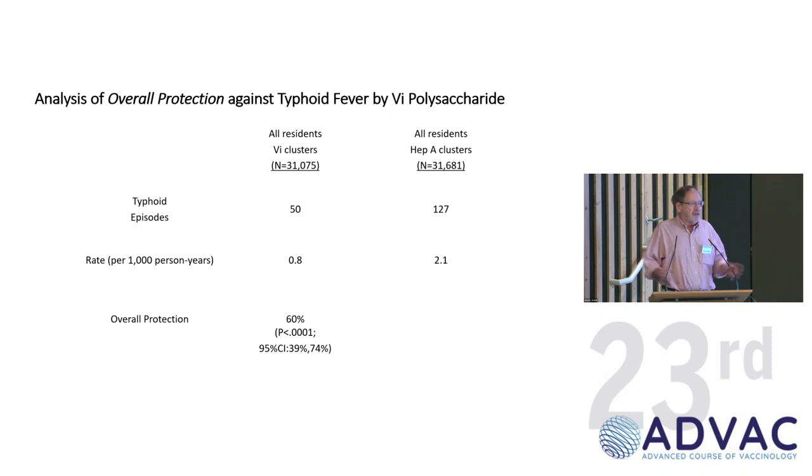And when we looked at overall protection, that is comparing the incidence in everybody in the cluster, regardless of whether they got vaccine or not, comparing the Vi clusters with the hepatitis A clusters, 127 versus 50, 60%. Well, you might say, 60% is a bit of a yawn, isn't it? I mean, that's not so impressive, is it? But what you have to recall is this is a vaccine whose direct protection is about 60 to 65%. And this is everybody, whether or not they got the vaccine. And only about 60% of the residents of the Vi clusters got vaccine. So the combination of direct and herd effects makes this vaccine behave as if it were a 100% directly protective vaccine.